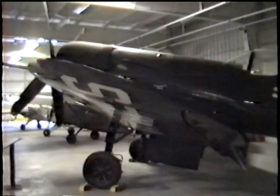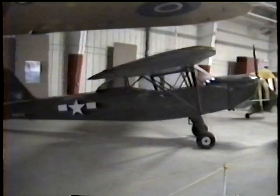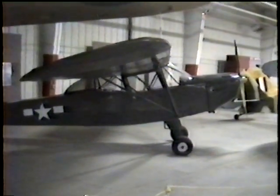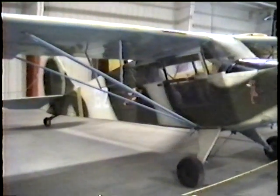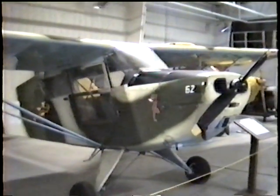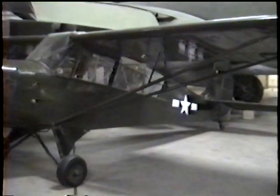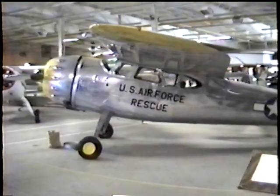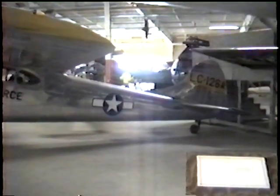The Bent Wing Bird. There's a military Taylorcraft. The rear end of a B-25. Interstate Cadet. An Aeronca L-3. Or 190. There's the Cessna 190 or 195, Dave says, either one. Depends on the engine, right?